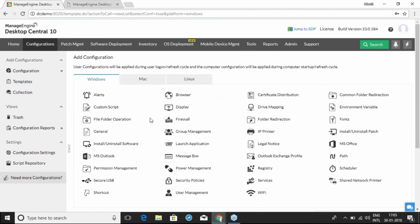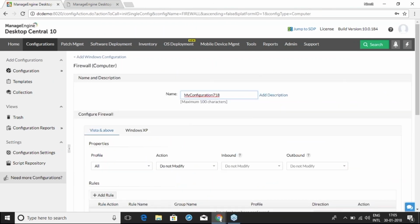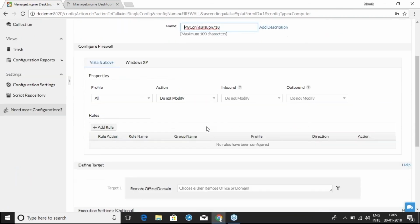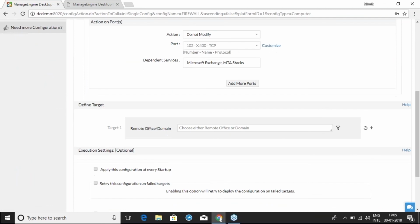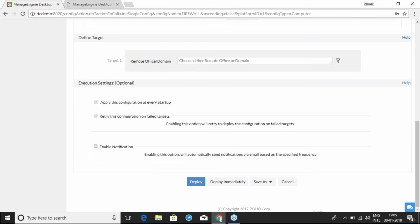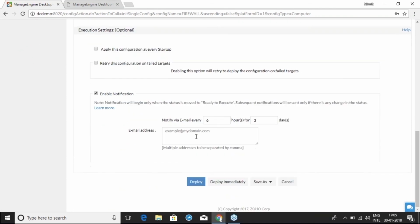Apart from managing files and folders, you can also manage firewalls. Click on the firewall option. As always, give a meaningful name to this particular configuration. So you have the ability to configure firewalls for Vista and above or for Windows XP. Once you've configured the settings, as always, select the domains to which you want to apply this particular configuration. You can click on enable notification, provide the email ID, and click on deploy.